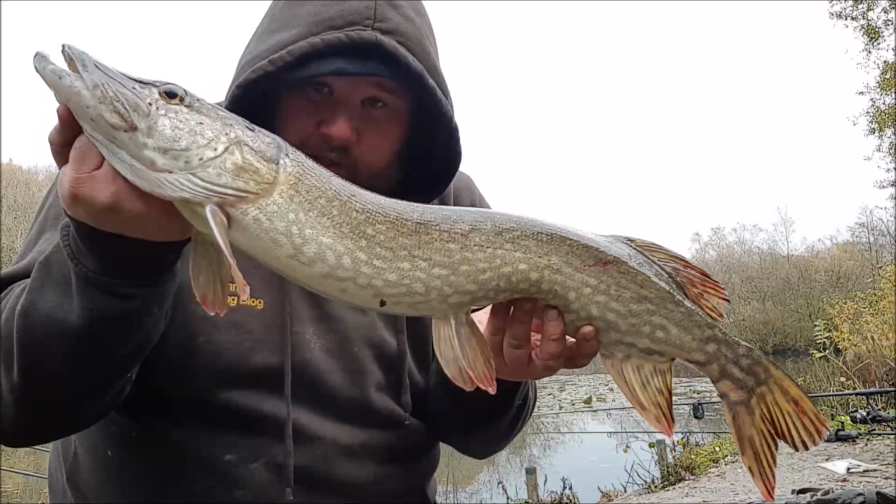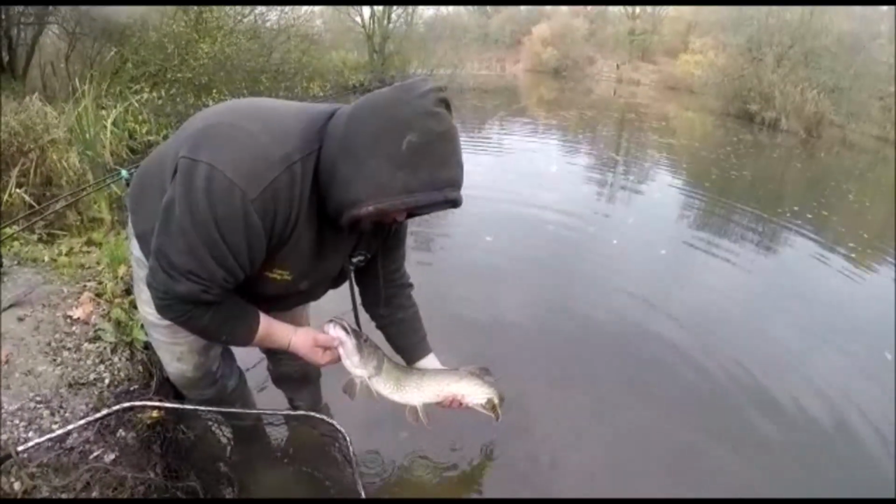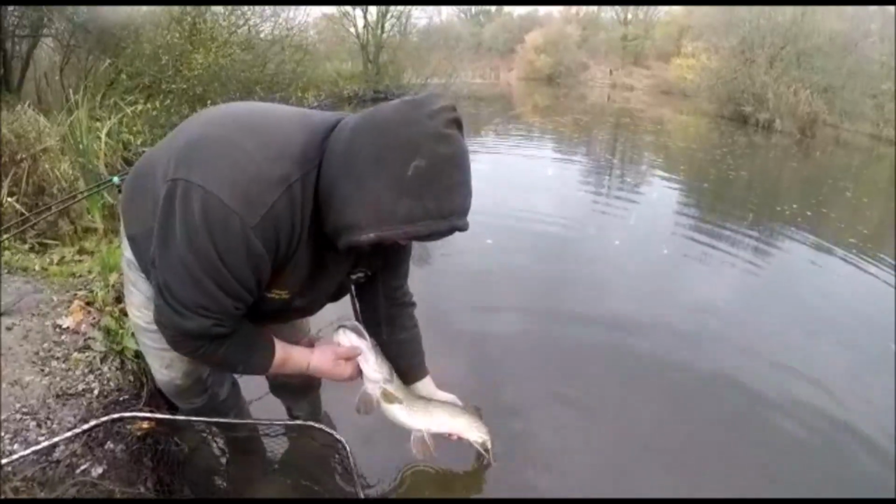Let's get her back straight away. Time for this fish to go back. Lovely fish.